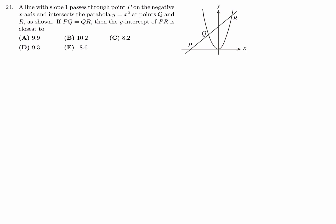A line with slope 1 passes through the point P on the negative x-axis and intersects the parabola y equal to x squared at points Q and R as shown. If PQ is equal to QR, then the y-intercept of PR is closest to.